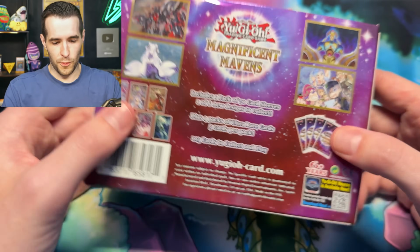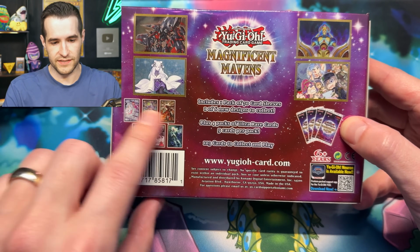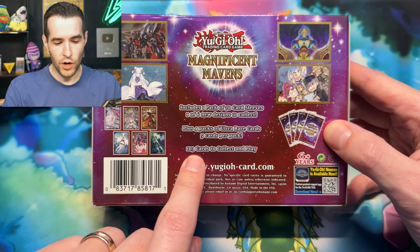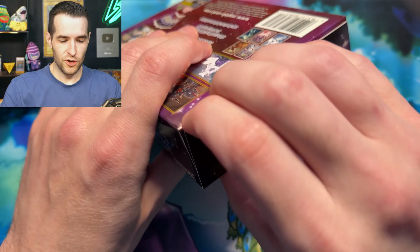Okay, let's get into our opening. So you get the 70 card pack, 1 in 6 designs. Here are all the different designs of the sleeves, plus 4 packs of ultra rare cards, 5 cards per pack. 103 cards to collect to play. It's all ultras except for the Pharaoh rare, so there are no secrets. It's just a full ultra set. Let's open it up and see.